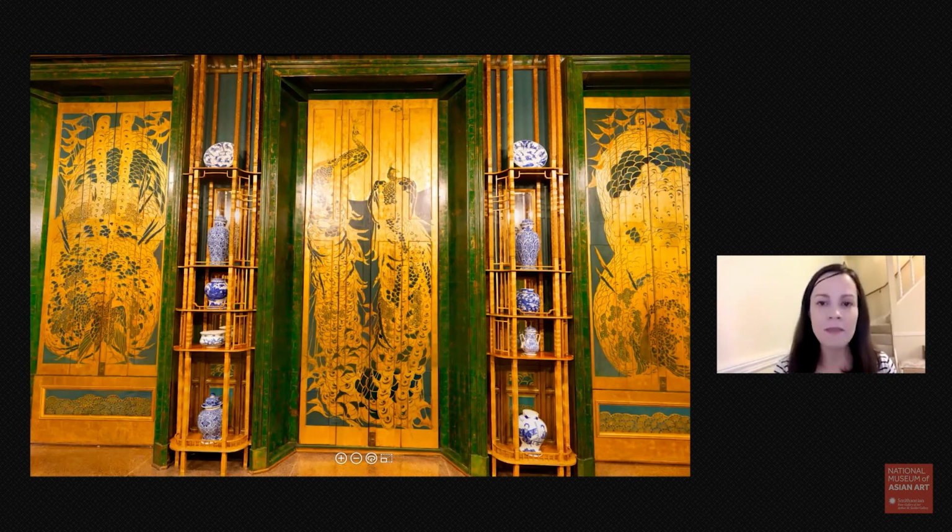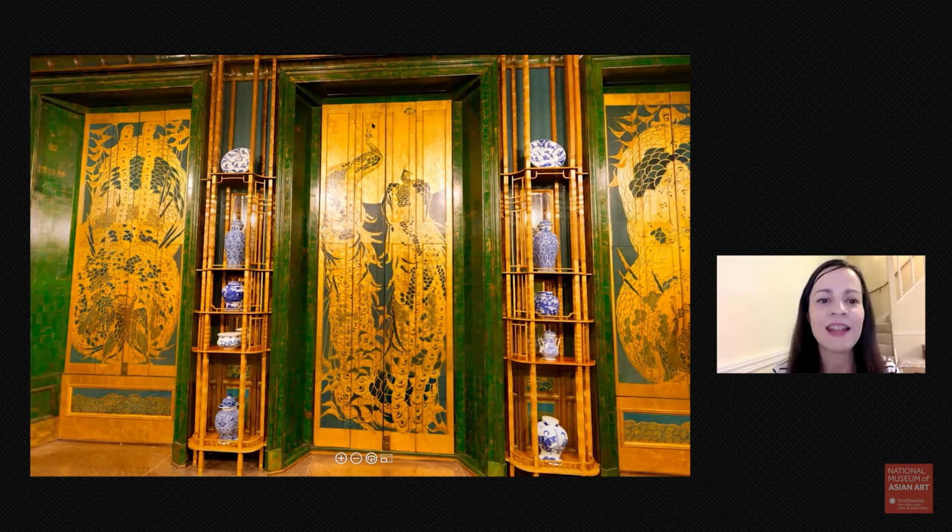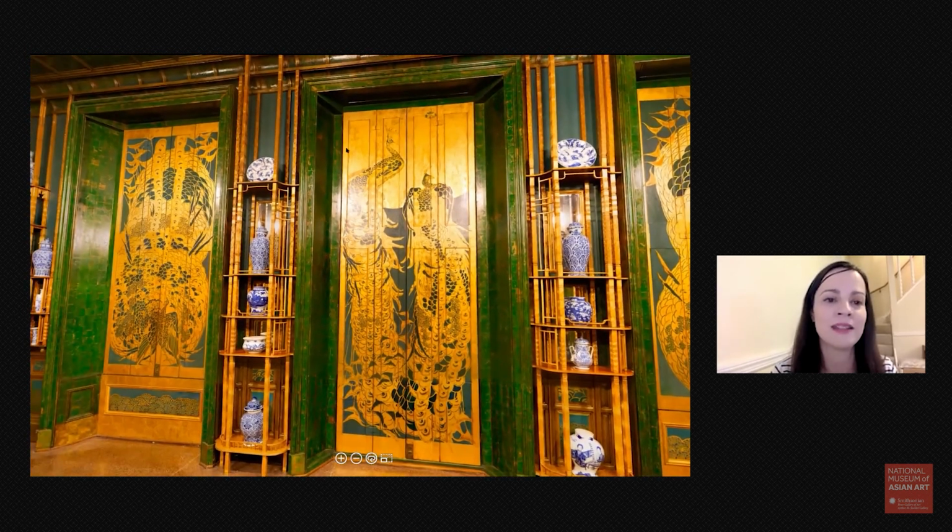Well, the paint he used, for the blue green that you see here, is a mixture of Prussian blue mixed with green. And the gilding is actually not gold, it's Dutch metal, a gold-like substance. So it's not quite true gilding, but an artificial gilding called Dutch metal. It was preserved after it was installed here in Washington, D.C. It was preserved in the 1950s.